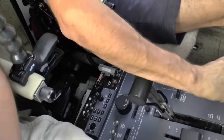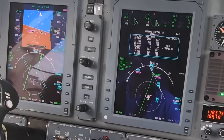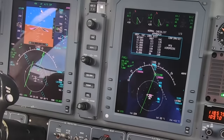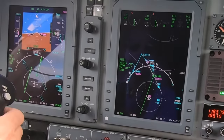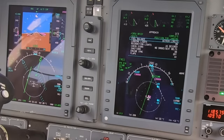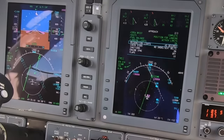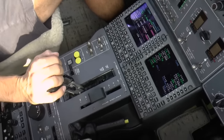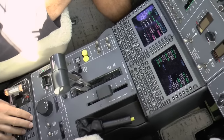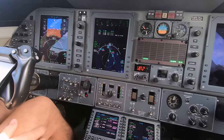Approach checks, we got the speed set. Crew briefing completed. Speed, fuel balance is a little bit off. Cabin signs, ignition, sound engines, and call flaps. Alright, we're all good.